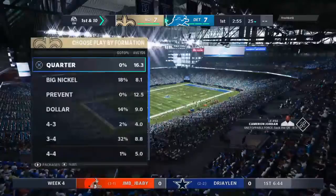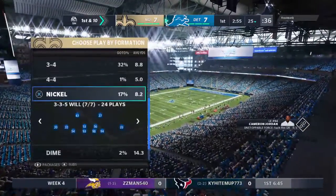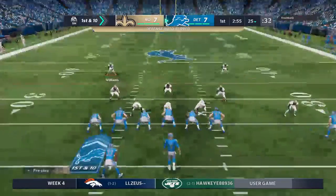And this will not be fielded. It's a touchback and comes out to the 25. 25-yard line. The Detroit offense ready to begin their drive.